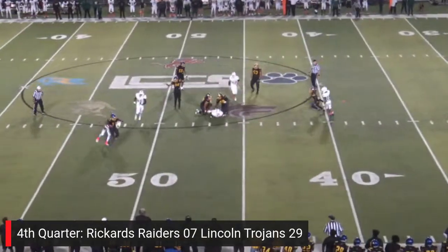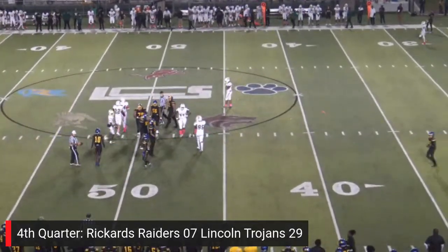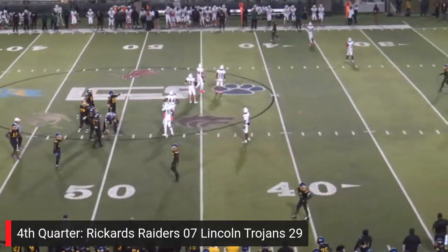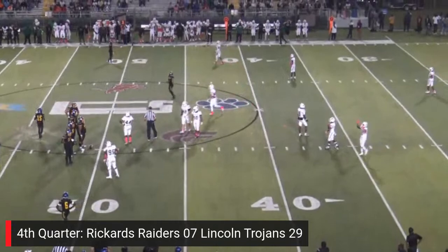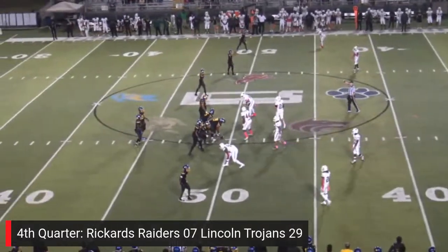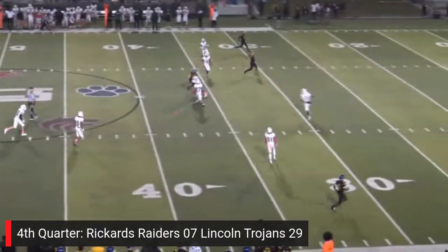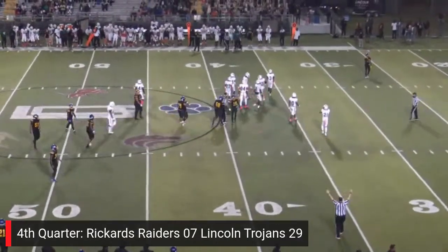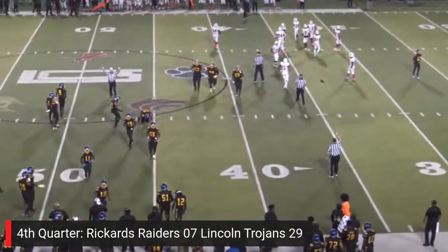Here comes that pressure by Lincoln, and they got to him again. Third down and 20. Maybe, yep, third down and 20. Three-man rush and still in. Nice pass over the middle. Oh, and they buried it. But he caught it, he held on to the ball. 4th and maybe 5. 5:50 left.